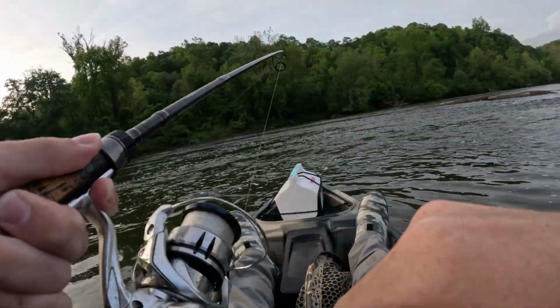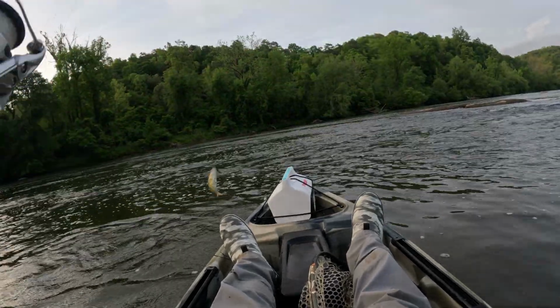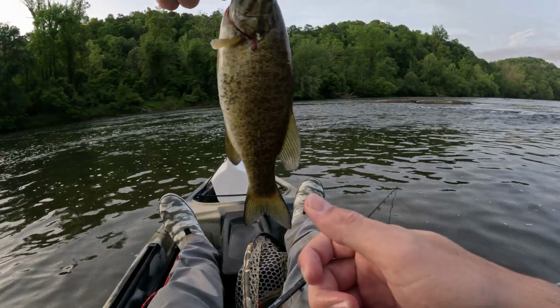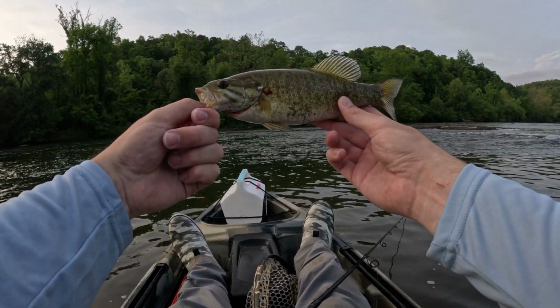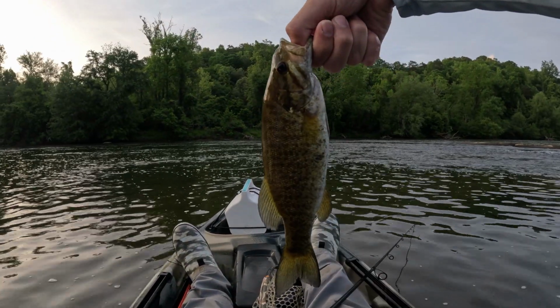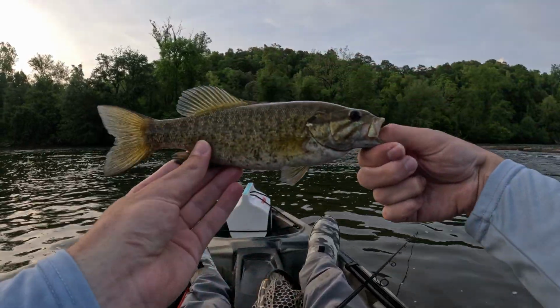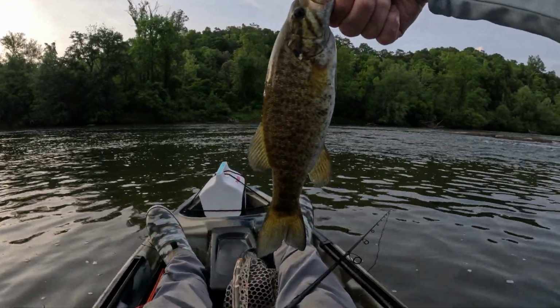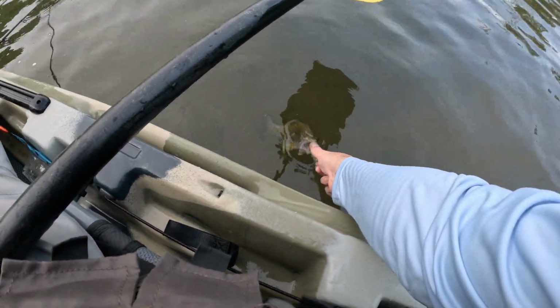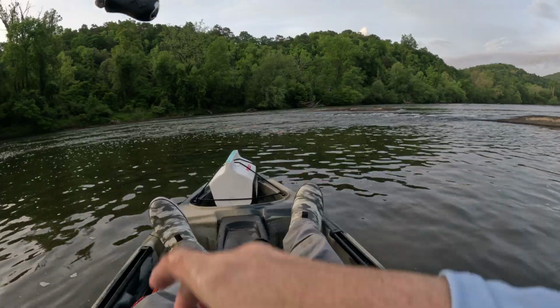Oh, there we go, guys. I don't know if this one knows he's hooked. Oh, not bad. Not bad. It's not a bad smallie right there. Well, there we go, guys. Number 6. He kind of got hooked pretty bad, so not awful. He didn't get his gills, so I'm just going to send this little guy on his way and let him get bigger, but not too shabby. Thanks, little buddy. Number 6 for the day.